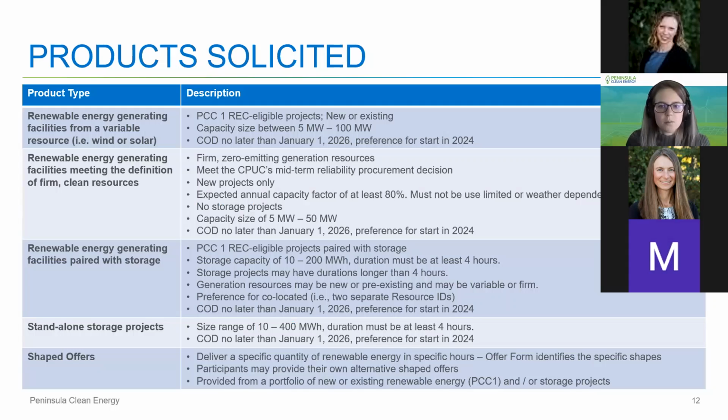And then next are the products that we are soliciting as part of this RFO. It's categorized by product type. The first one is renewable energy generating facilities from a variable resource, including wind or solar. We require that this be PCC1 eligible. It can be for new or existing projects. We're requesting a capacity size between 5 and 100 megawatts. The COD we are requesting is no later than January 2026, but our preference for a start is in 2024.